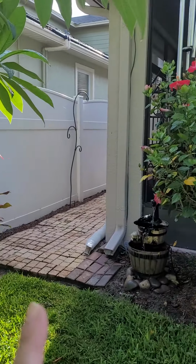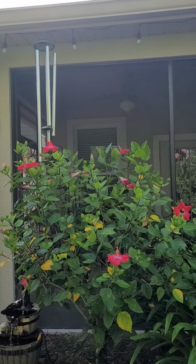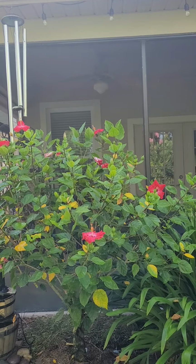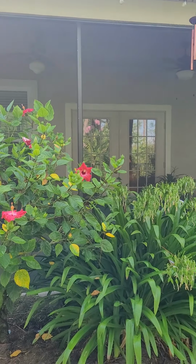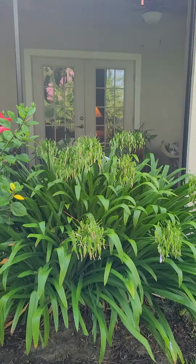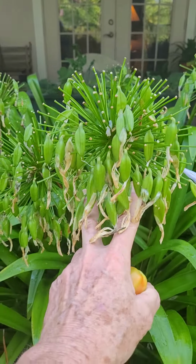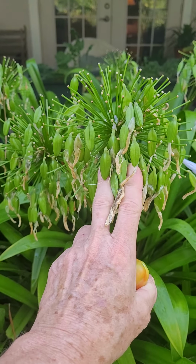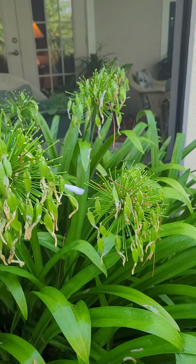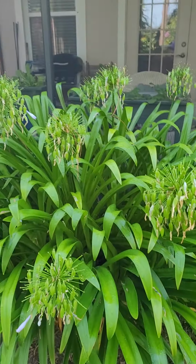And then the hibiscus is just flowering beautifully. I'm getting a little yellow leaf down below now that we've started having rains again. The agapanthus that was just, oh, absolutely so gorgeous. You can see these blooms are all spent now, and these are seed heads. I could have hundreds and hundreds, thousands of blooms if I really wanted to, but I think this is enough for me.